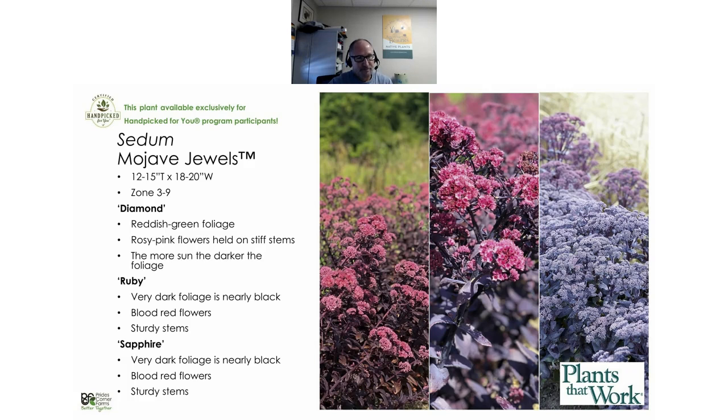Sedum, always new sedum out there, and this Mojave Jewel series is another one that we are just getting into and reserving for our handpicked for you program participants. And the holy grail, it seems, of sedums has been finding dark foliage sedums that actually hold up well in the landscape and look good by the time that they bloom.